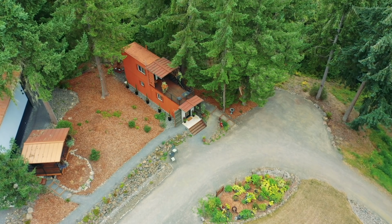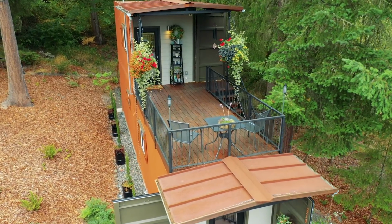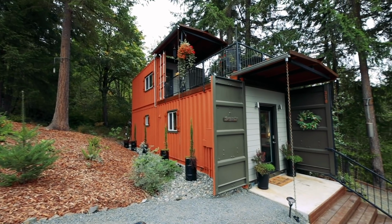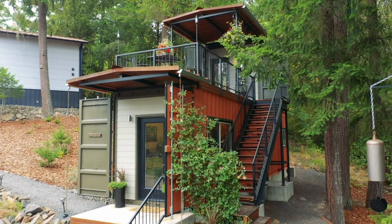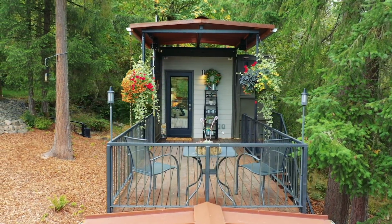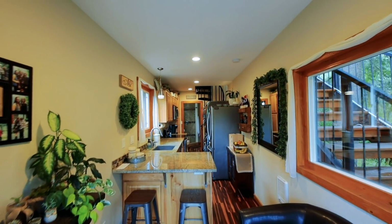Next up, our travels take us to Washington State and the absolutely stunning shipping container home of Jamie and Dave. This beautiful home has been constructed from one 40-foot container with a 20-foot shipping container stacked on top. With Dave's metalworking skills and Jamie's eye for design, this power couple set about constructing the home for themselves with the dream of living a debt and mortgage-free life together.